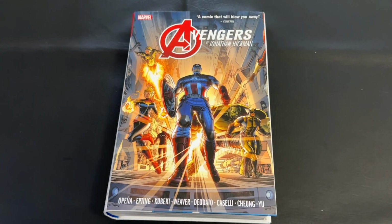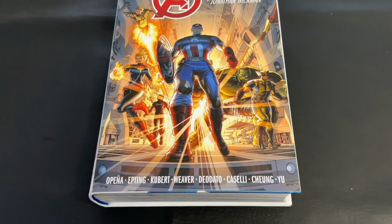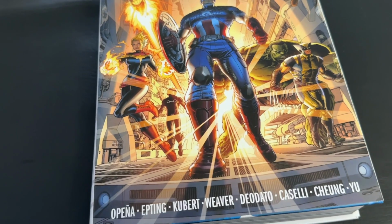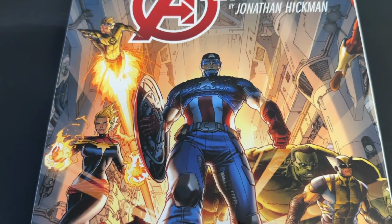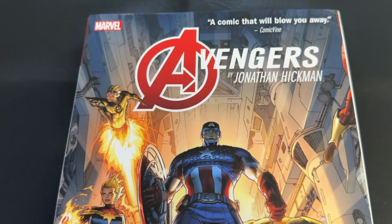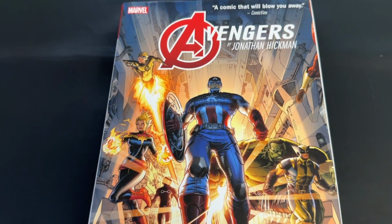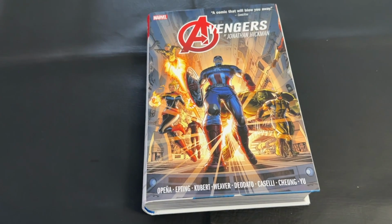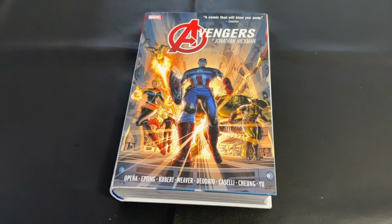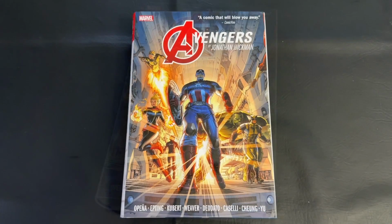Continuing in the realm of I cannot believe I've never finished it, we're going to be looking at Avengers by Jonathan Hickman, Volume 1. For longer-time fans of the channel, you might know the Fantastic Four by Jonathan Hickman was one of my favorite comic book reads of all time. I think I named it my favorite comic book read of 2022. Anyway, after reading that run on Fantastic Four, I was on the Hickman train for life.